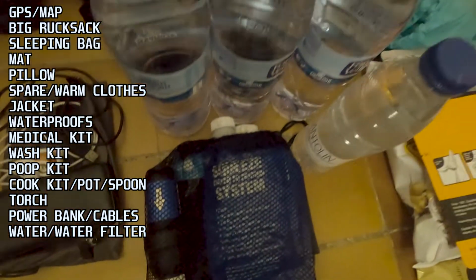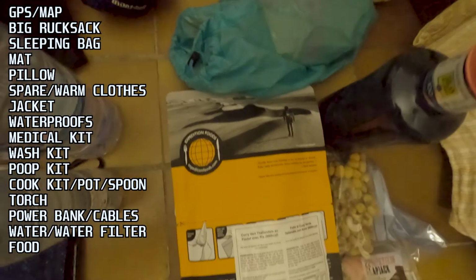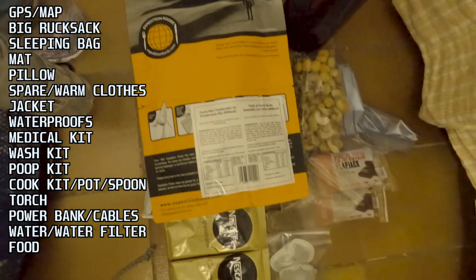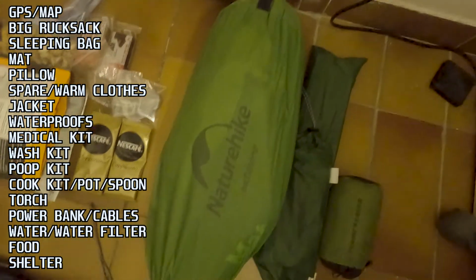You need water. And always bring a water filter as well to filter some water so I don't have to carry loads and loads of water. You want something to eat, so some food, some coffee for the morning. Another important thing is what you're going to sleep in. A tent I normally take. We could take a hammock, tarp, you know, a shelter.